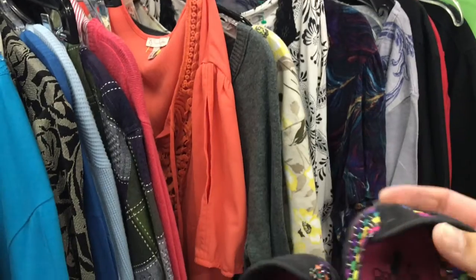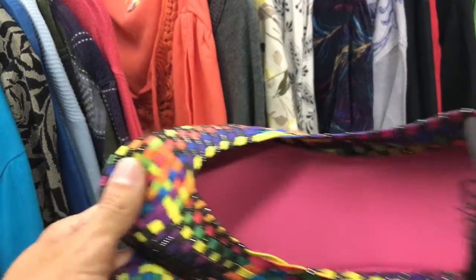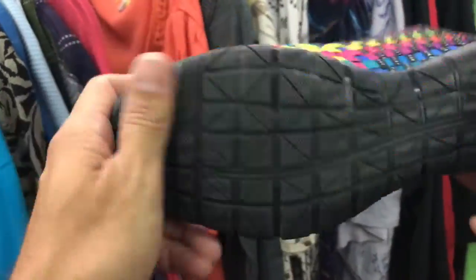The last item I picked up are these pair of Corkies. It's a women's size 7. These are the sidewalks, and they're just in really, really good condition. I ended up paying about 99 cents for these, so.